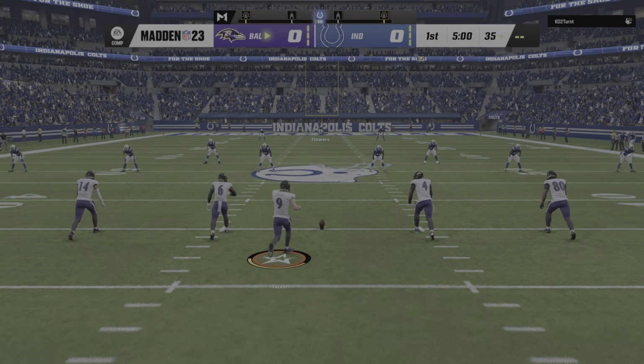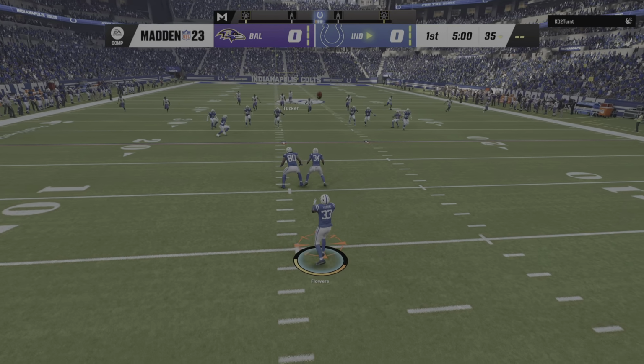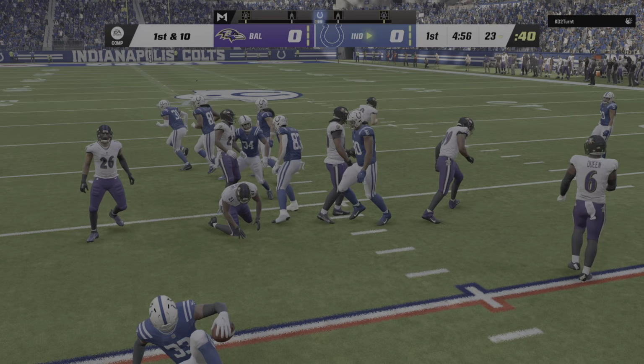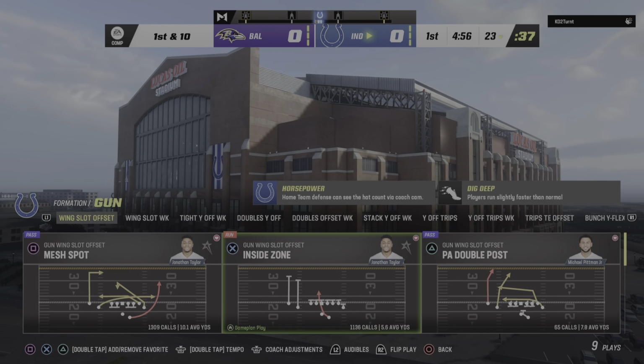Justin Tucker set to boom this one away. And off we go on EA Sports. This one fielded at the 5. And makes it across the 20 as his guys will set up shop at the 23-yard line.